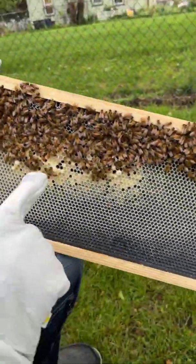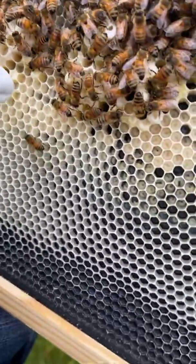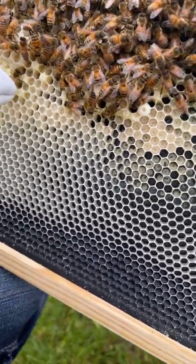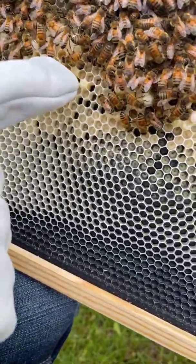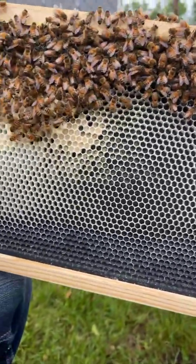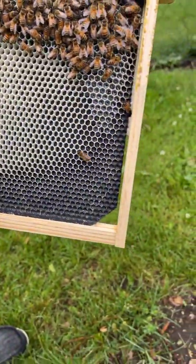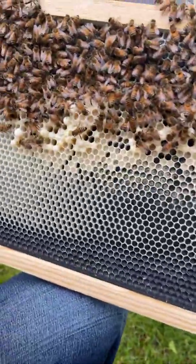If you look real close, right in here, there is a queen somewhere, because there's larvae. If you look right in this open cap, there's larva, larva, larva, larva. And they're capping them, and here's larva all in these. If you see solid white, that's larvae that are sitting in there. That's why they're getting pissy. Now I see.